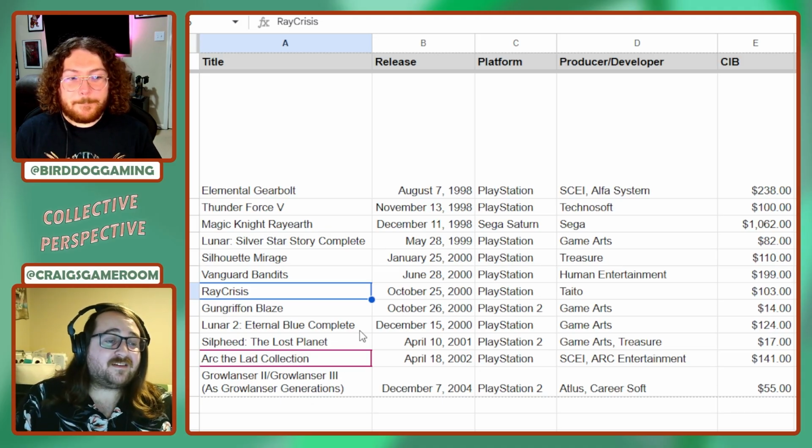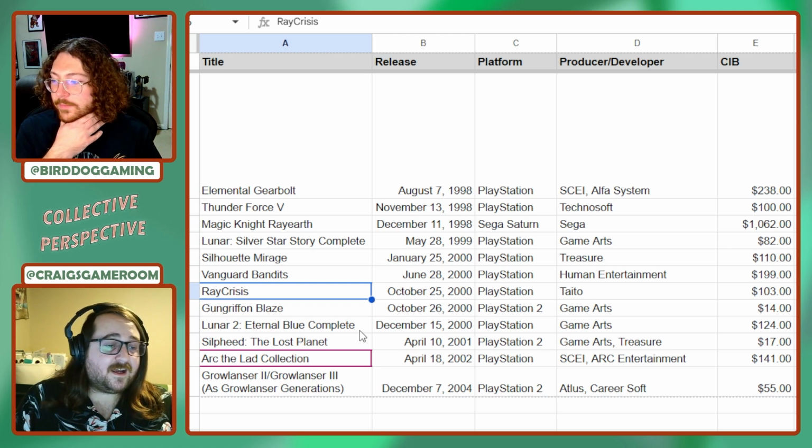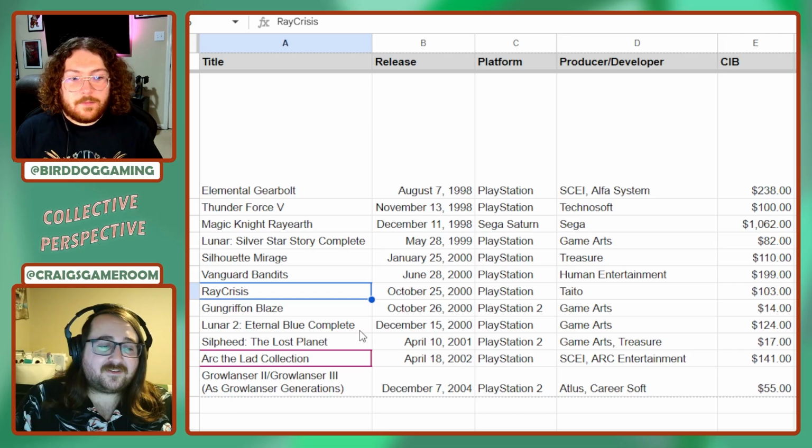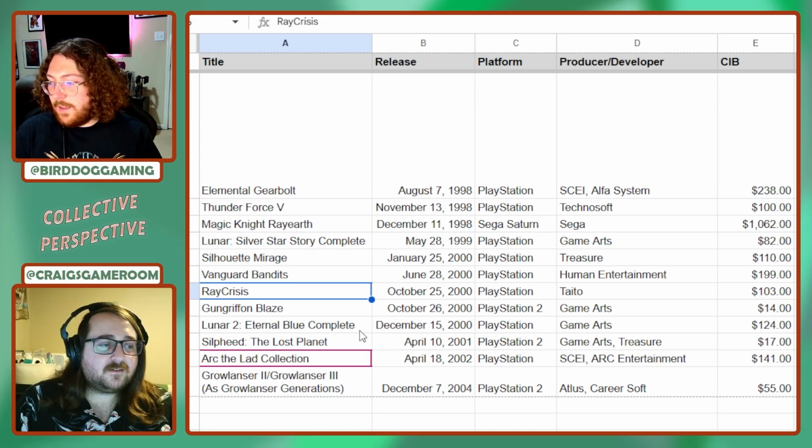Pretty late PlayStation 1 release. Sony Computer Entertainment Interactive, I think is SCEI, and Arc Entertainment. I don't know what the deal is with these games. So were these like Japan exclusives that they bundled and sold here? Were these remakes of older games? Do you have any idea? It's got to be one of those 2 because, first of all, it's a collection.